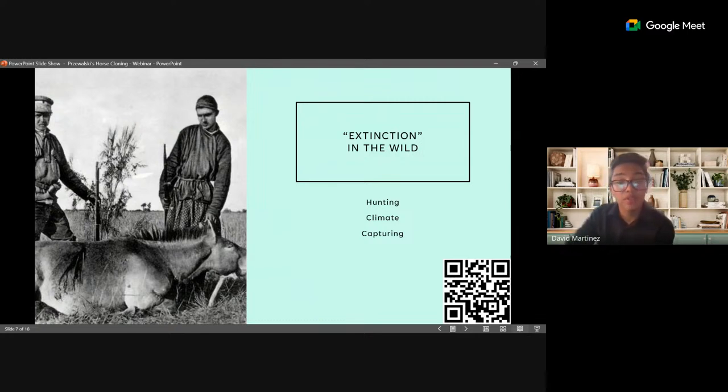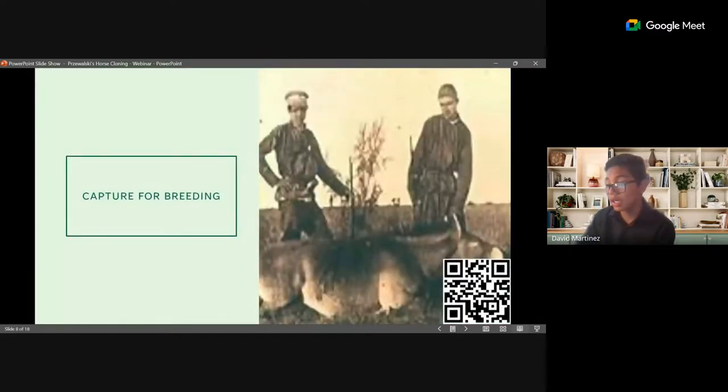Now, this led to the capturing of the horse for breeding programs, as we can see in this image. So from the 1960s to around the 1980s, the horse was thought to be completely extinct in the wild until we captured them for breeding. And we captured around 12 horses, which were all bred into the thousands of Przewalski horses that are present in our society today. So there is a very large need for genetic variation when it comes to bringing back the Przewalski horse and reintroducing it into the wild. That way we avoid inbreeding between horses and make sure they're a healthy species in the future.